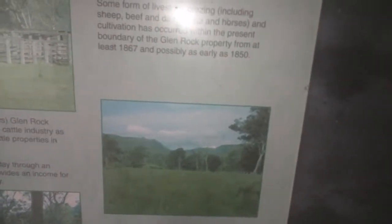At 6,300 hectares, 16,000 acres, Glen Station has been known in the cattle industry as one of the largest freehold cattle properties in southeast Queensland. Grazing is continued to this day through an assessment system which provides an income for the operation of the property. Particular care is taken to ensure some areas of the property are excluded from grazing to minimise competition or threats to significant species. An extensive fencing system exists to ensure cattle are prevented from entering the Main Range National Park.